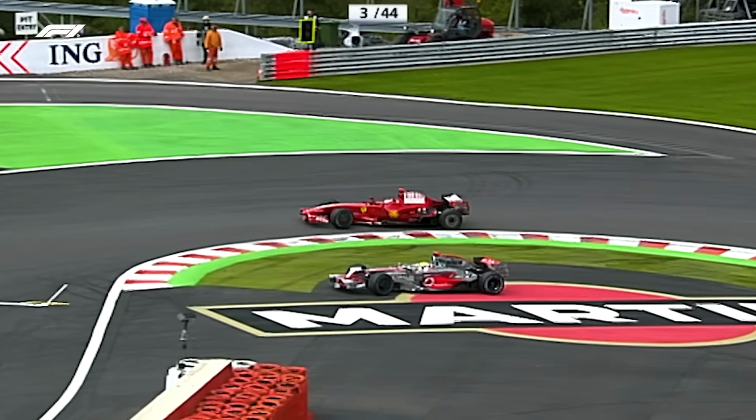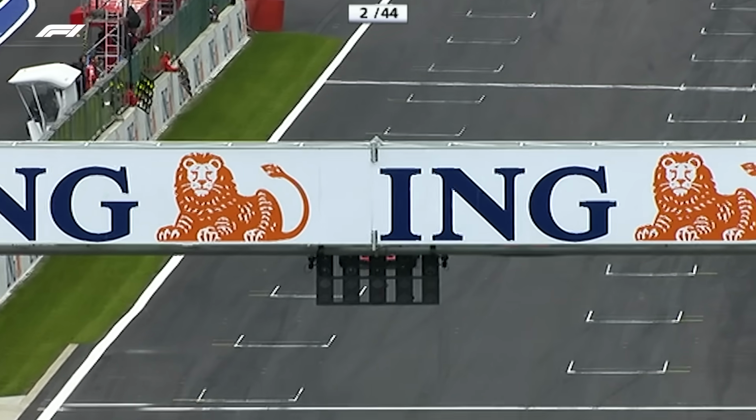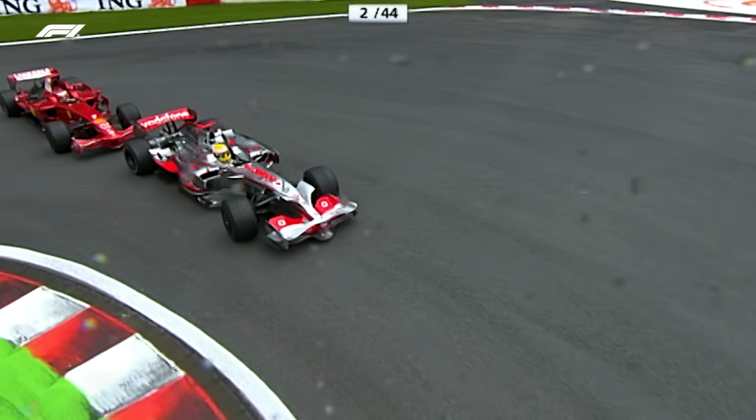They almost touch, they do touch. Hamilton will have to give the corner back. They're side by side. He'll have to have a go at him at La Source. Okay, now Raikkonen's back in front and Hamilton's going to attack him. He goes on the inside. Raikkonen tried to play it cool, but it went wrong for him. Hamilton's through. They touch again.